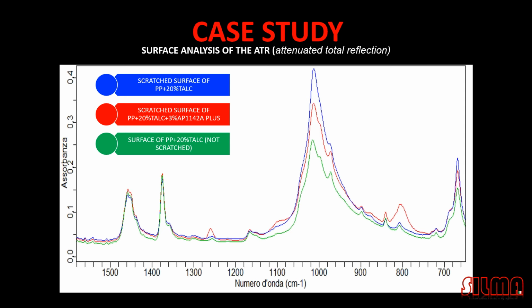When you do the same process, the same analysis, scratching on the polypropylene plus talc plus a Silma additive, you see the signal of talc is in the middle. So you have some effect of the scratching, putting talc on the surface, but not as much as in the same compound without any additive.